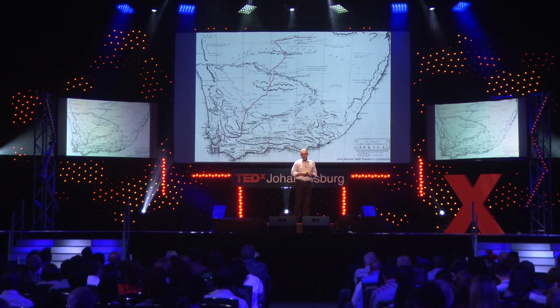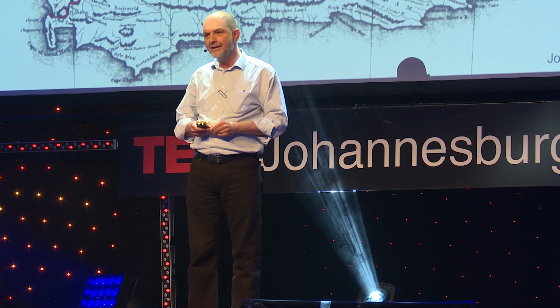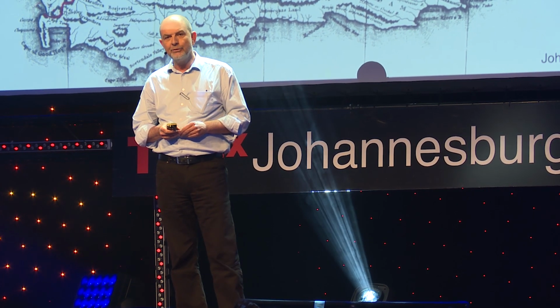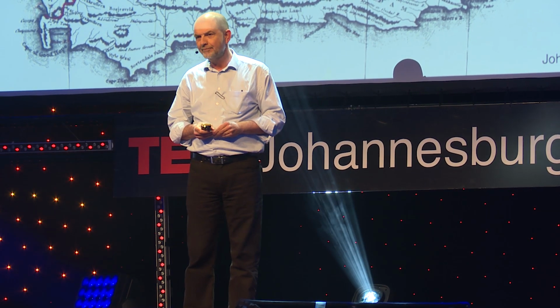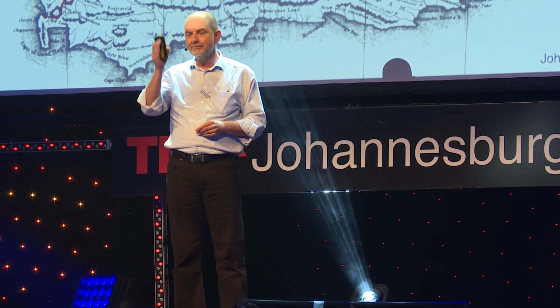On the 1st of October 1801, the governor of the Cape dispatched a trade expedition to go to the north, to go far beyond the colony's frontiers. And after 2 months of hard trekking, that expedition reached a settlement called Leetakoo, which is about 400 kilometers to the west of us in that direction.